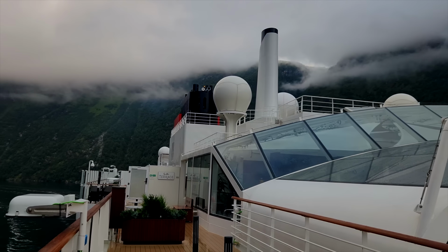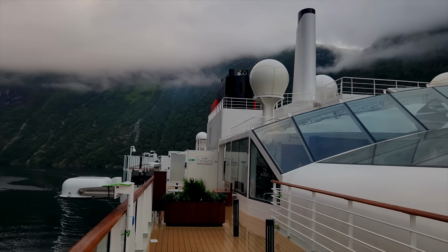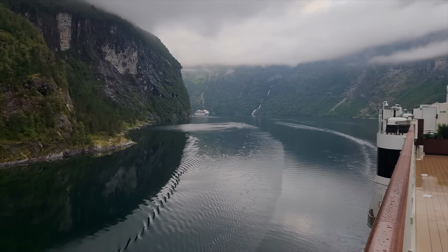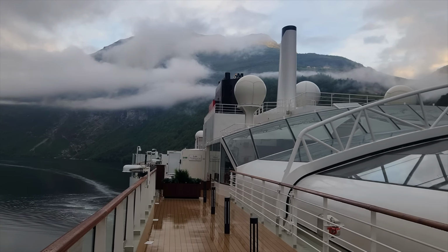And good morning, welcome. Another early start, it's 6:30, and this one is absolutely worth getting out of bed for. It's one of the most picturesque arrivals you can get in Europe. In fact, it's been rated the most pretty arrival at a port in Europe on numerous occasions, where we're talking about Geiranger.